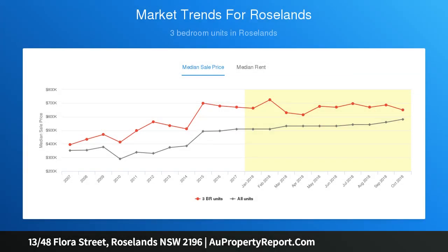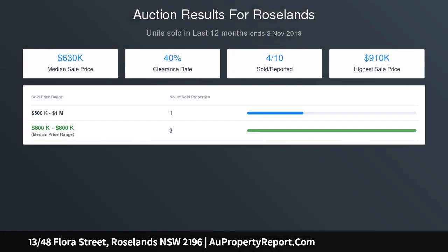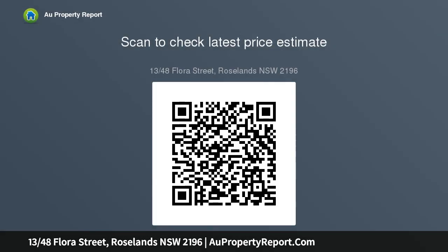Features: polished floorboards throughout, open-plan living and dining with air conditioning, sleek modern skylight, well-equipped kitchen with ample storage, three bedrooms, two with built-ins, main with ensuite and ceiling fan, main modern bathroom plus separate toilet, internal laundry with rear access, picturesque center courtyard plus rear courtyard, double tandem secure carport.